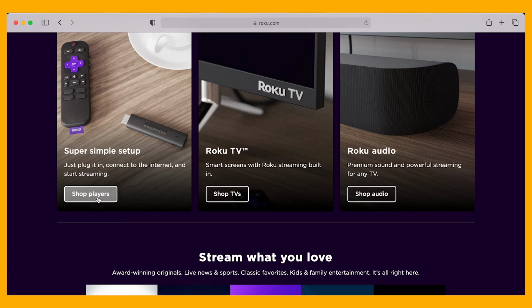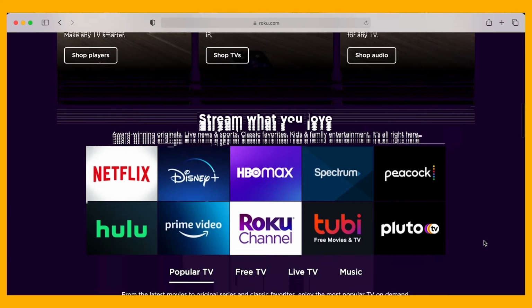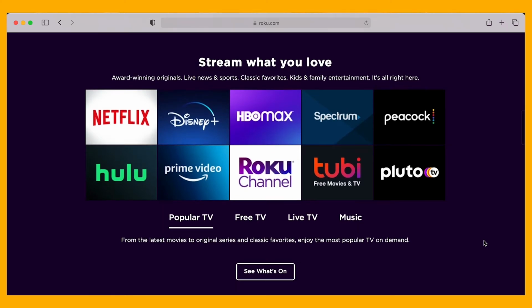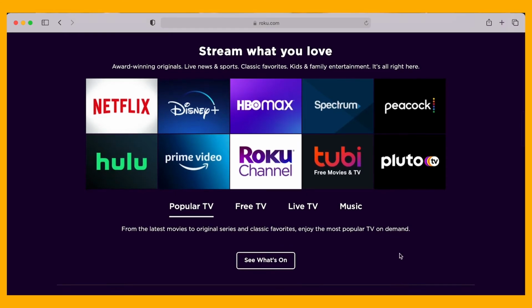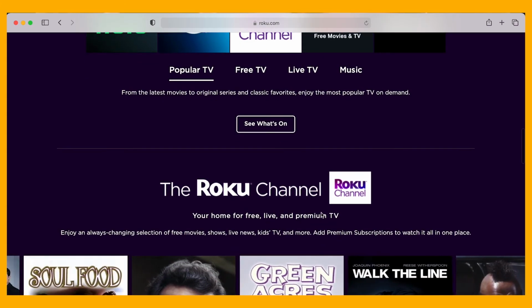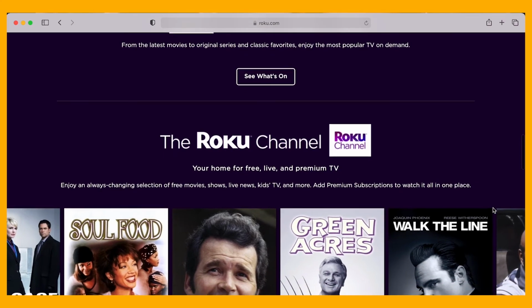Now, the one thing that we also love about Roku is that you can stream other premium channels and services on your Roku device. Like Netflix or Tubi, Hulu, Spectrum, Peacock, even HBO Max, Disney Plus, Prime Video. So these are the popular streaming services that you can have integrated with your Roku TV or your Roku device. It is a one-stop shop, and that is something that we truly love about Roku.